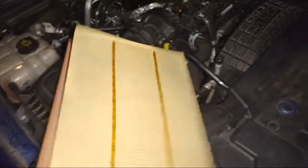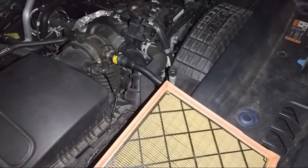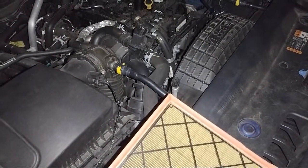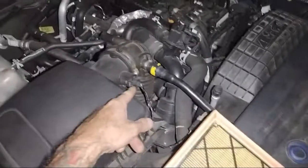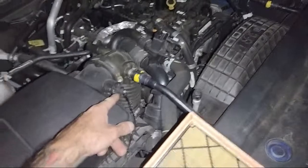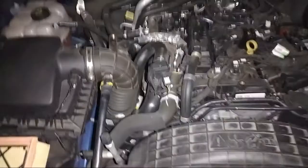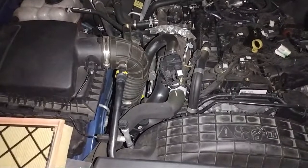Air filter's not too dirty. What did that sensor on the air filter box be, the intake air temp sensor? This one? Yeah, you are correct. I'm sorry. Is it? Yeah, I'm sorry. Intake air temp sensor. Yes, it's the intake air temp sensor.